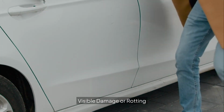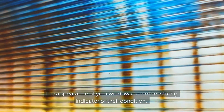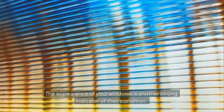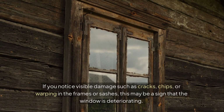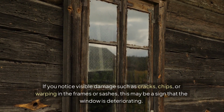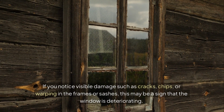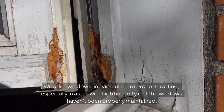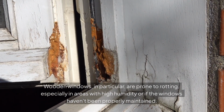Visible damage or rotting. The appearance of your windows is another strong indicator of their condition. If you notice visible damage such as cracks, chips, or warping in the frames or sashes, this may be a sign that the window is deteriorating. Wooden windows, in particular, are prone to rotting, especially in areas with high humidity or if the windows haven't been properly maintained.